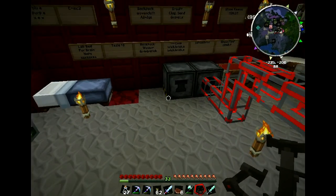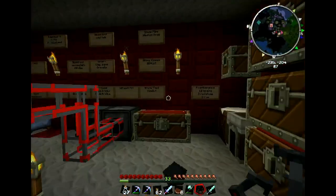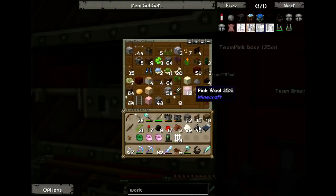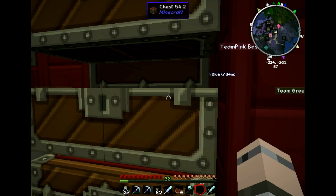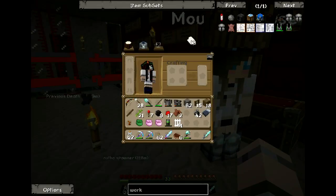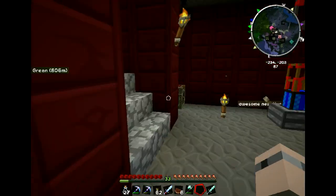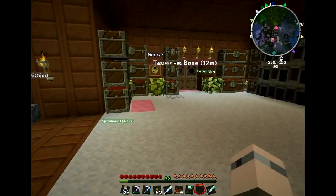Do we have any paper? I've got the moss stone. I have a lot of paper on me. Oh goody. I'll take one, please. I'm going to put the NASA workbench in there. The middle chest. Where are you? Alright. Okay. I need to get home safe with this. Yay. I can't put it down. Yeah, don't die. We need that.